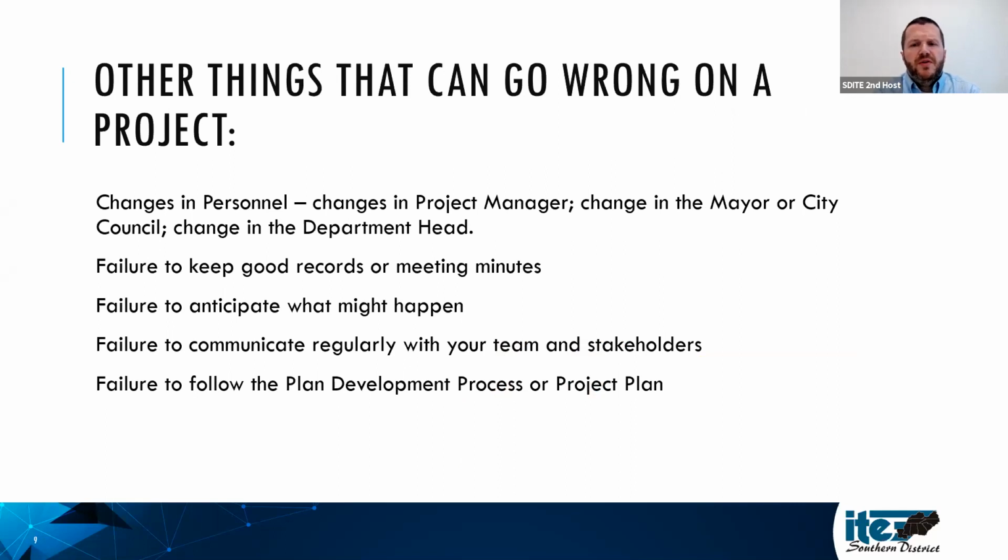But scope creep is not the only potential thing that can go wrong in a project. Here shown on the screen are some of the other ones. Sometimes that includes changes in personnel, say the project manager, or even, if you're working for a public entity, the mayor, city council, or department head. Failure to keep good records. A strong point of project management is keeping those records, like meeting minutes, and having them very organized and accessible. Failure to anticipate what might happen. Again, part of any type of risk management or risk identification is looking for potential weaknesses and having alternative plans.